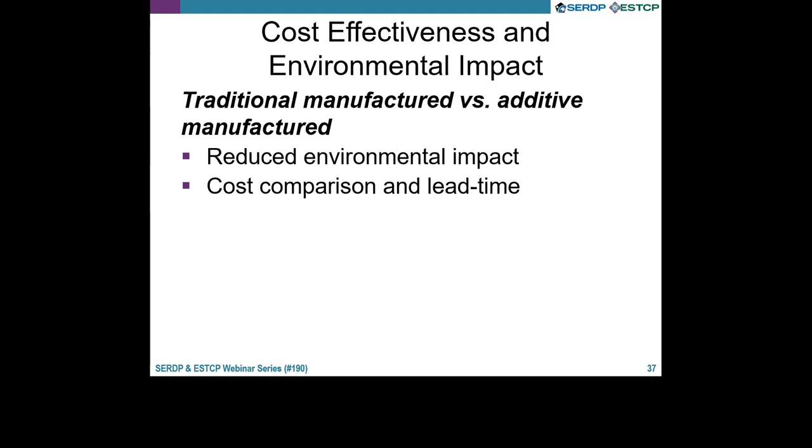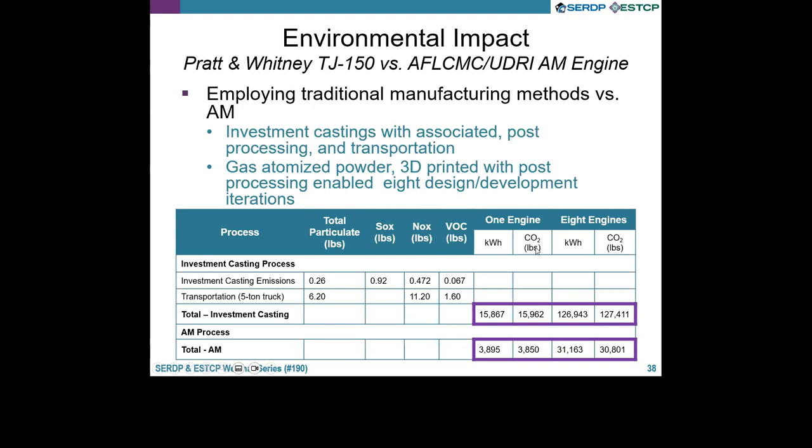Now, UDRI has a very good cost estimating team that's staffed by experts with industry experience, and they can pretty much tag different processes, for instance, foundry processes, for cost and lead time. So let's talk first about the environmental impact. Well, we needed something to compare to. So we went with the Pratt & Whitney TJ150, which is a small microturbine, and compared it to our engine. And we looked at this, like I said, primarily as investment castings part of it. But also those castings have some post-processing.